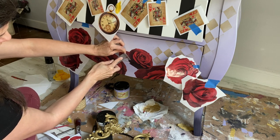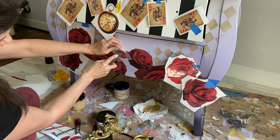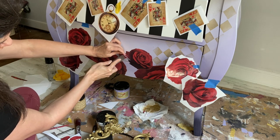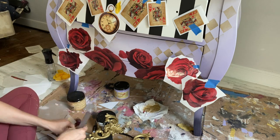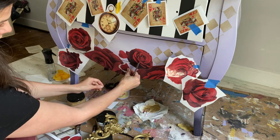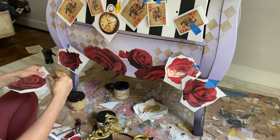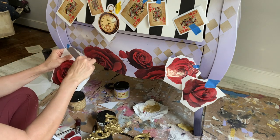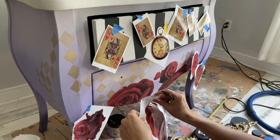Transfers are designed to be layered. You can decide with this package how you want to lay out your pattern. I really designed this transfer so that you could use multiple parts on different pieces. I'm a big believer in buying one transfer and getting a lot of projects out of it. But for this piece, I really wanted a powerful design. So the entire transfer is on one piece and it all matches according to color.